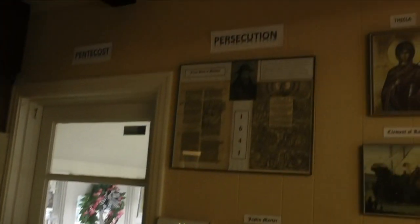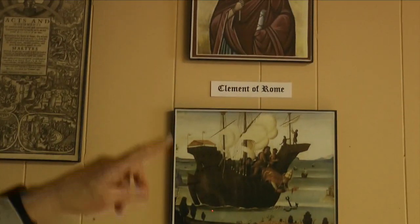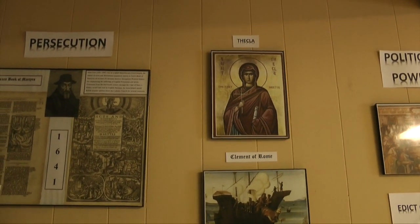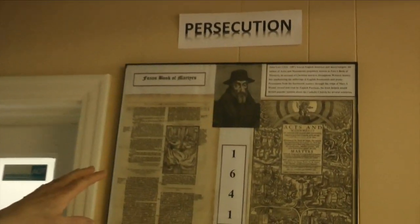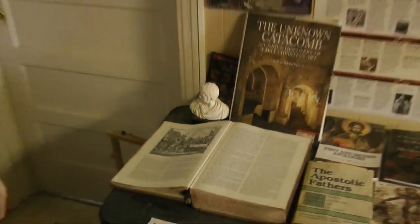So it starts with Nero, the imperial persecution, and it's on and off, not all the time. So it's sporadic for 300 years. You have Justin Martyr, Polycarp, Clement of Rome, Thecla, the first Christian woman martyr, and you have Fox's Book of Martyrs recording these things. Martyr's Mirror from 1660 of the martyrs.